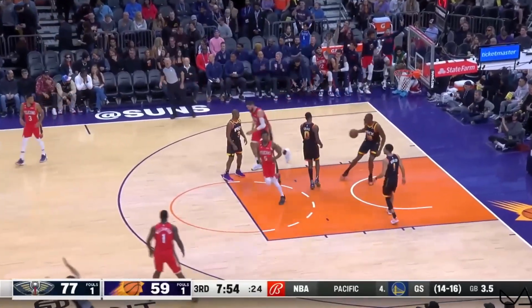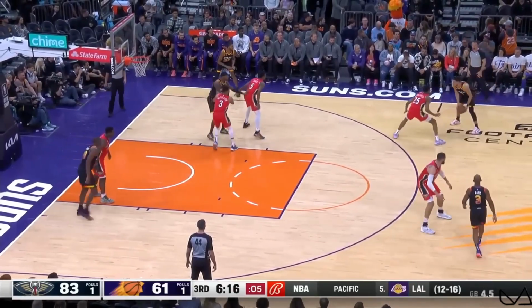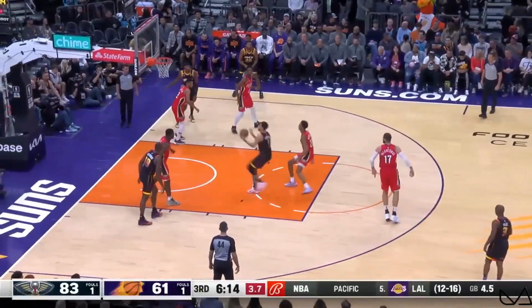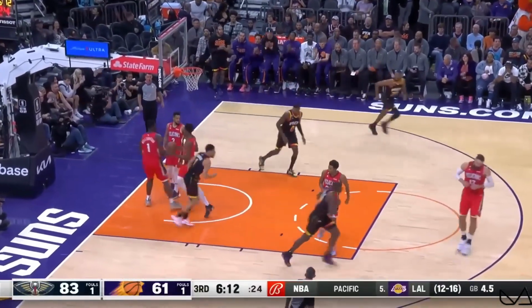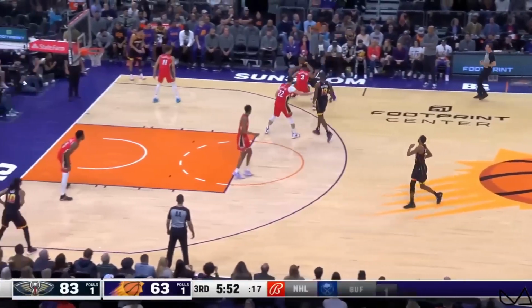Murphy sets up outside straight away. Paul whistles a pass back across to Booker. Five on the shot clock. Gets to that left hand, and the drive inside past Murphy. They are long defenders that can switch everything.